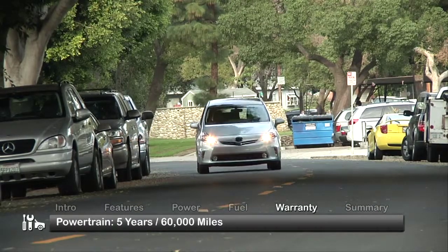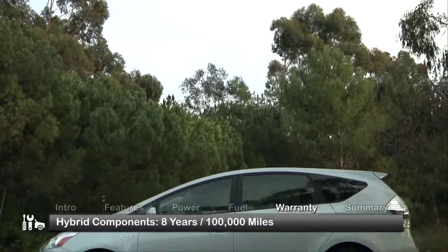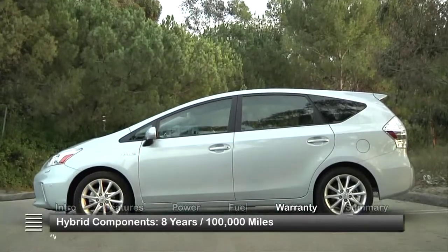The Prius V is backed by a 5-year, 60,000-mile powertrain warranty. Hybrid components are backed by an 8-year, 100,000-mile warranty.